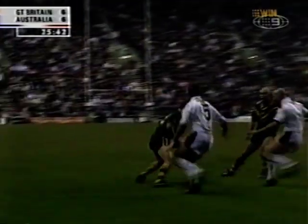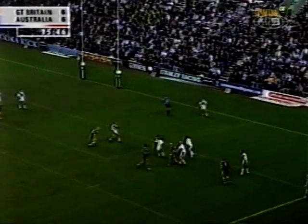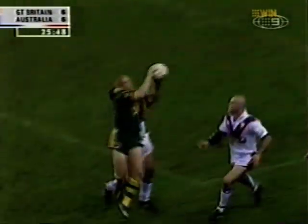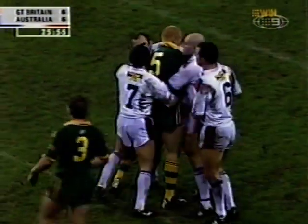Crossfield kick from Johns looking for McDougall. McDougall flicks it back to Kennedy. Kennedy, inside it goes. Ball flicked up again. That'll be the turnover. It's gathered in by Brad Myers, and that's the turnover.